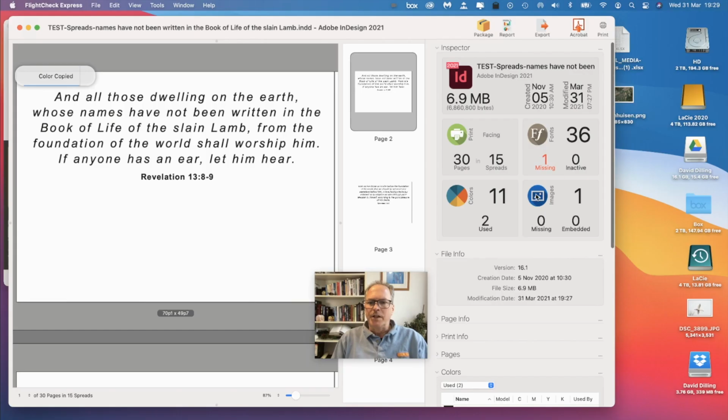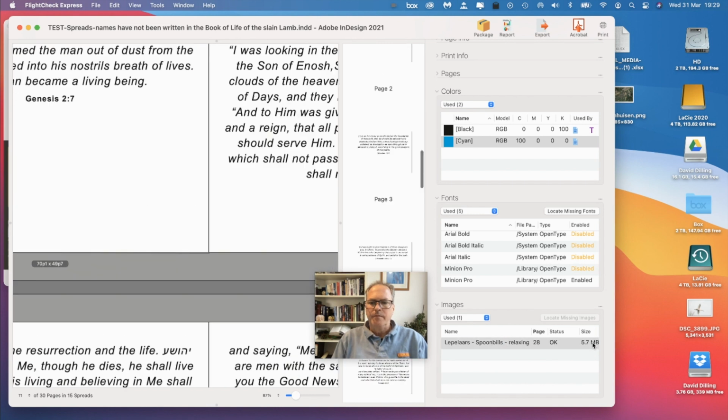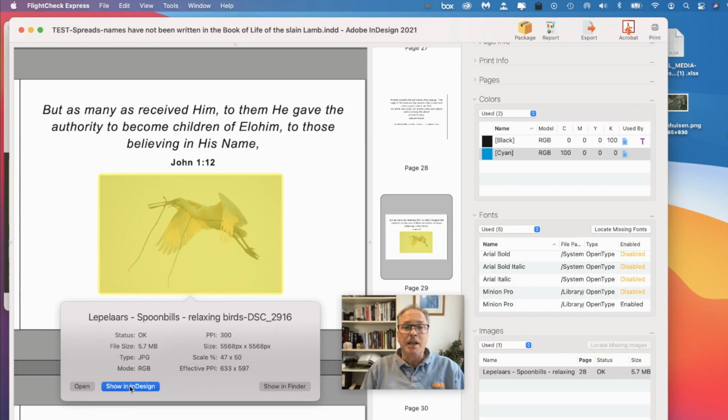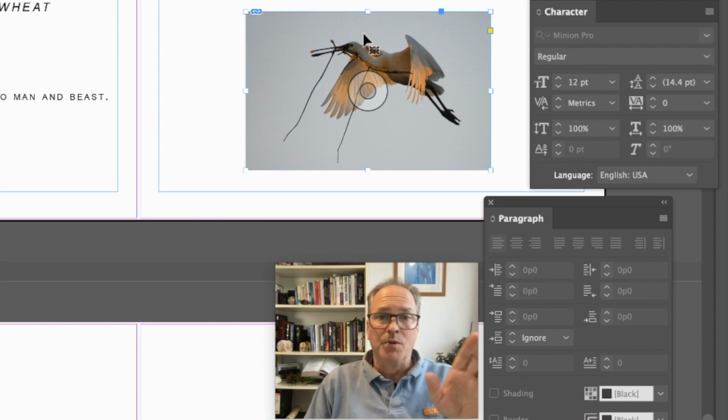But this is neat too. If I click on an image, it hyperlinks me down to where the image is in page 29. I get a preview of it. I say, oh yeah, that image. I want to adjust it, make it a little bit bigger or whatever. I can click show in InDesign, and it takes me into InDesign, but also right to the image. Look at that. That is really neat. That's something that people always wanted in FlightCheck as well.